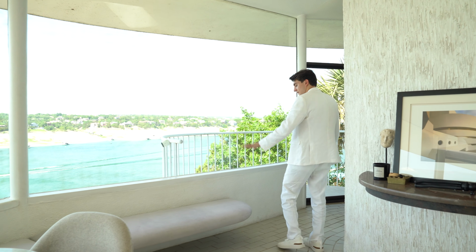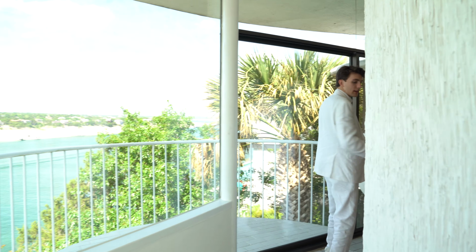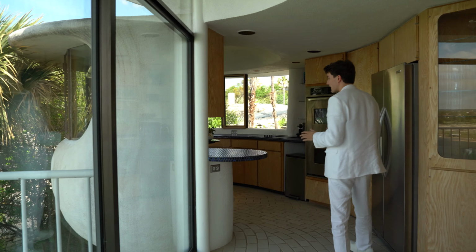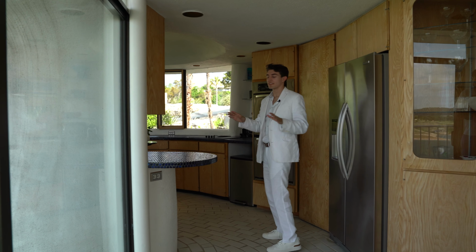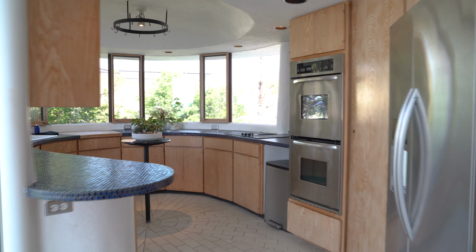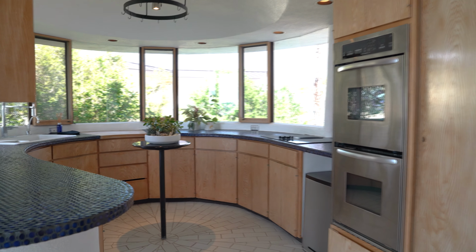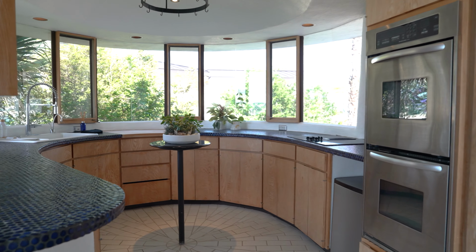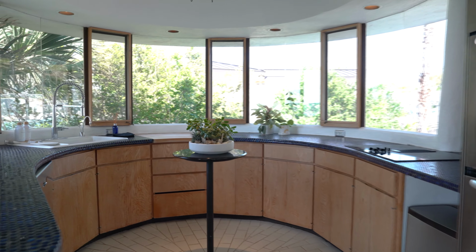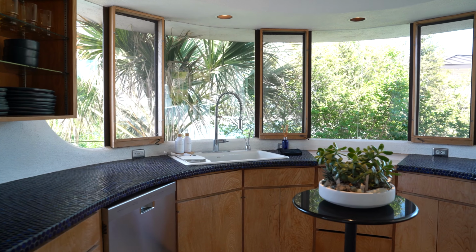Making our way through, you've got this custom built-in bench as well as access out to a secondary balcony. And as you round the corner, we enter this one-of-a-kind kitchen. Now, this is not your chef's kitchen, but it has everything you need to cook, and it offers a really special cooking experience. Now, this wood used on all the cabinetry is true to the time period in modern architecture, and you've got these cool blue glass penny tiles all along the countertops. And the room is surrounded in windows, offering a lookout similar to that of a lighthouse.